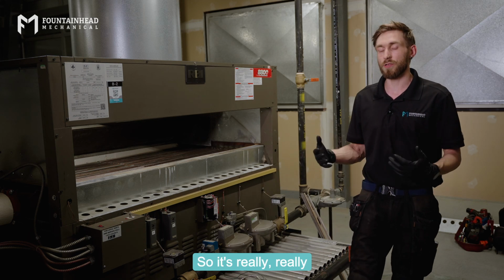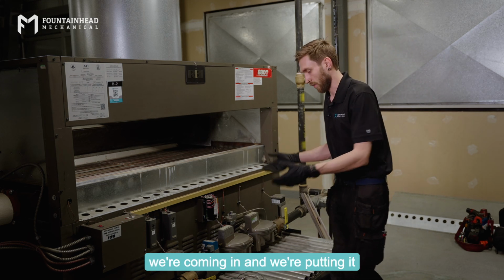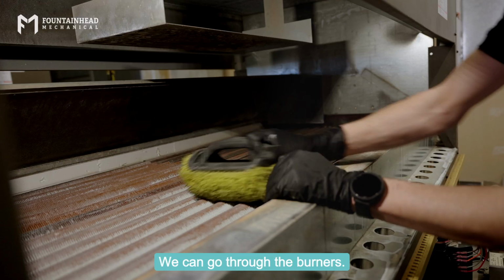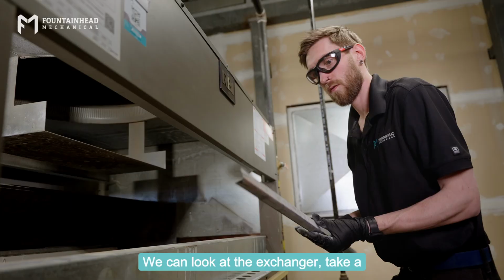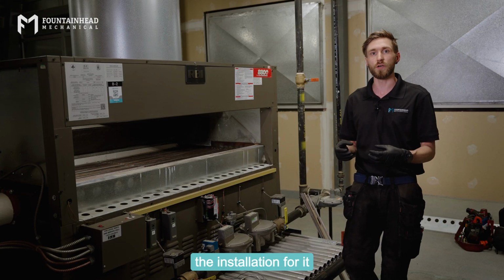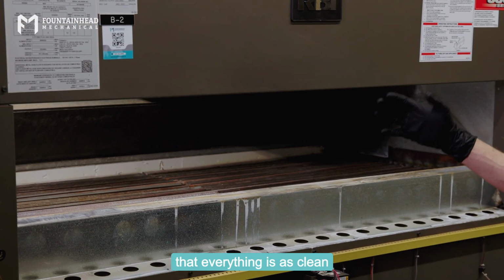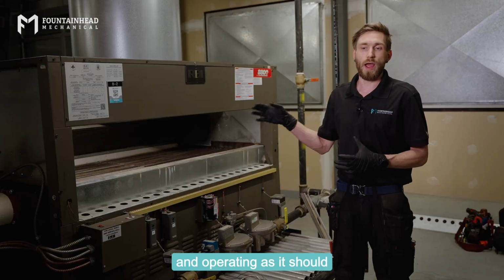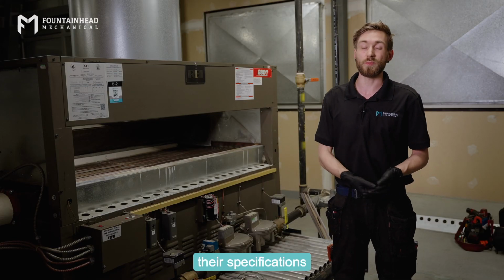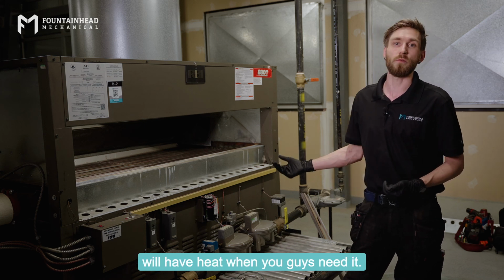So it's really, really important that once per year we're coming in and we're putting it into a state like this, where we have the shell kind of removed. We can go through the burners, we can look at the exchanger, take a look at the refractory, which is kind of like the insulation for it, and really make sure that everything is as clean and operating as it should, as per the manufacturer's recommendations, their specifications, and ensuring that you guys will have heat when you need it.